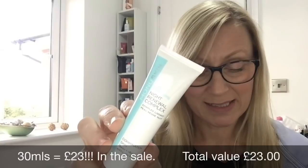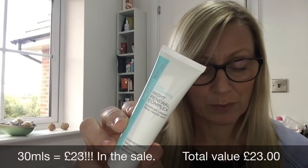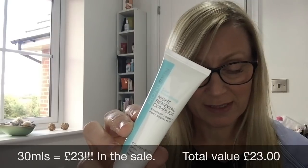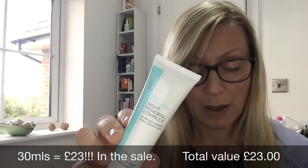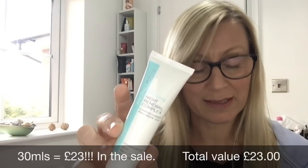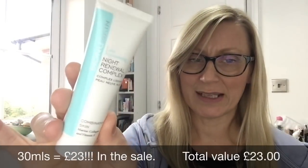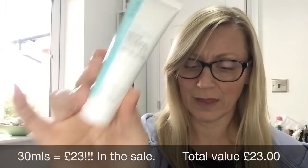So it just says, after cleansing and toning, massage into your face and neck every night using gentle upward movements. Then as you sleep, your skin's ability to absorb active ingredients peaks and your skin cell regeneration power is higher, so always use the nighttime treatments. So yeah, I'm really pleased. I quite like Monu Skin. I think it's a nice brand, so lovely first product.